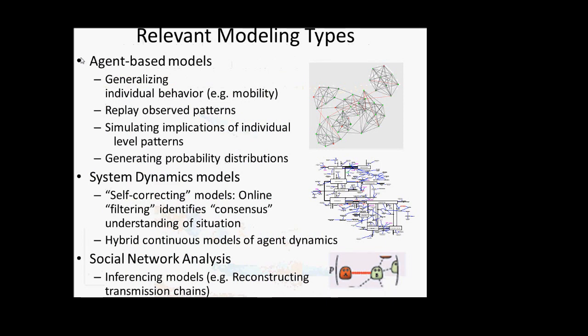Now, the truth of the matter is that we can use these synergies between, on the one hand, sensor data and, on the other hand, models, with many types of models. And I've listed three here today that are particularly germane because they're the types that are covered in ISSH.